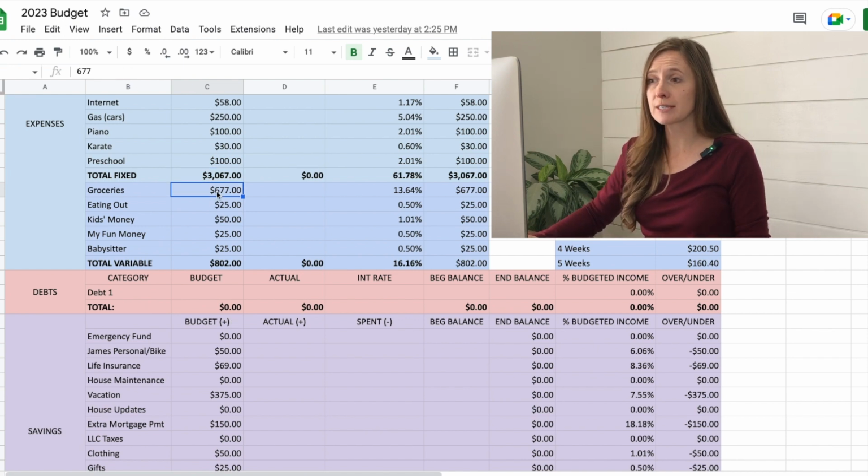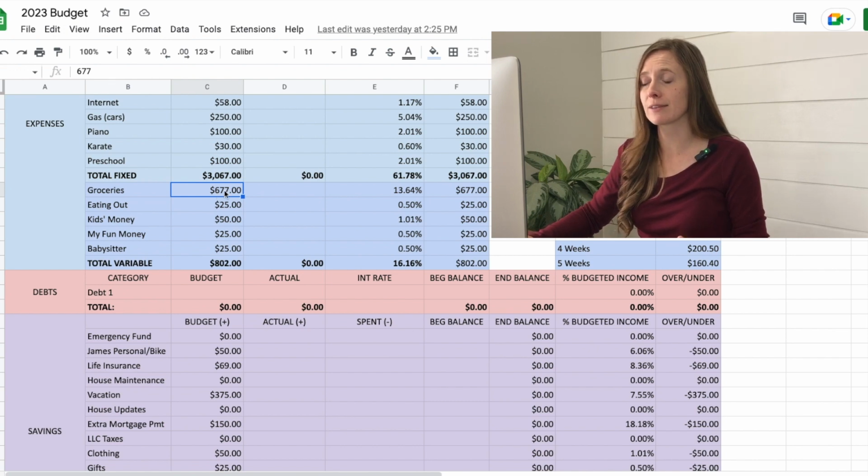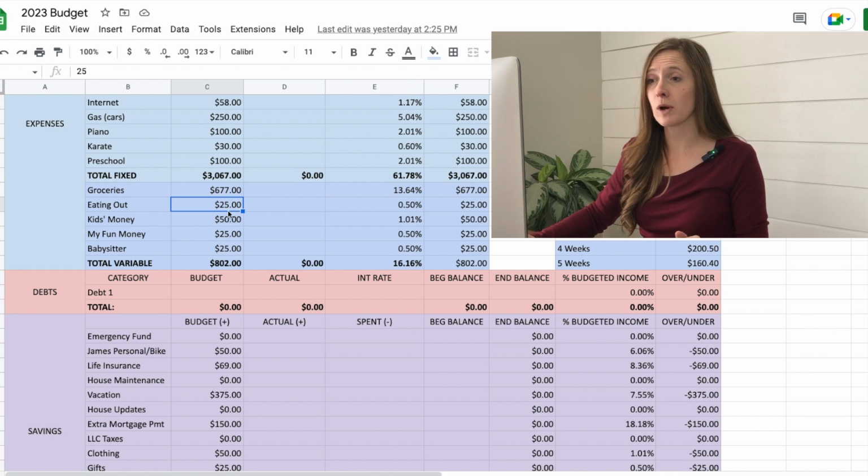So our groceries is our biggest one. This I just copied from January. This is what I had for January, $677 for the month. Eating out, this is my husband and I going out to eat once.